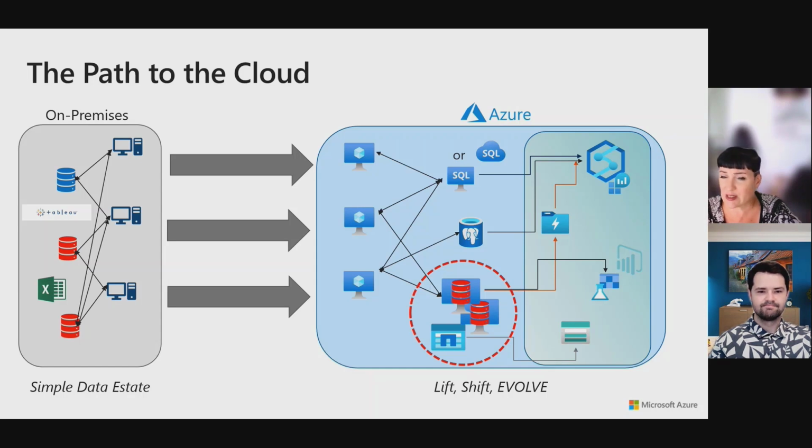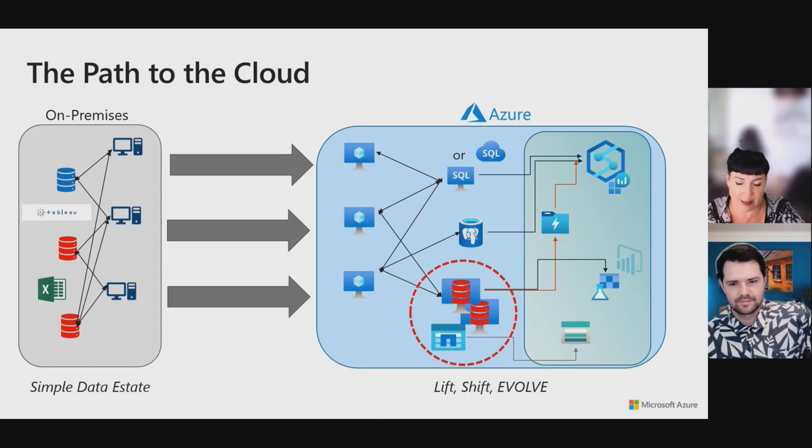Some of those Oracle databases absolutely have to stay on Oracle, either through first party demands on the PL/SQL, development demands, or their knowledge level. They may say, I just want a place to bring my Oracle database. Can I bring it to Azure? And this is where we come into play.